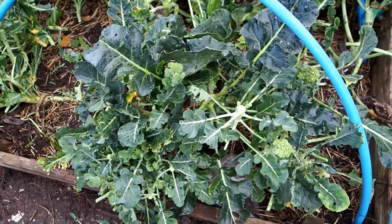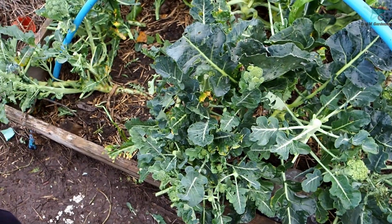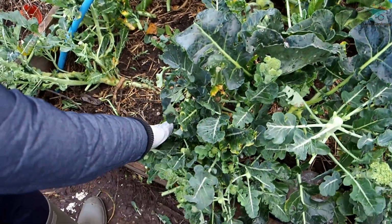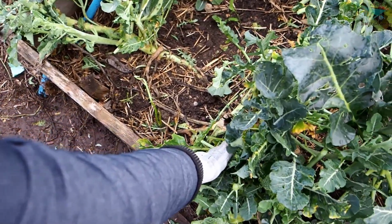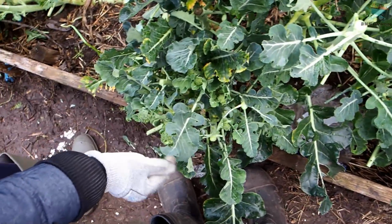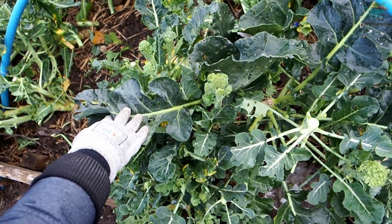Hi everyone, so we've just finished clearing out some of the broccoli. We've cut back some of the more decayed leaves, so you can see there's quite a lot of space here. Some of the broccoli is kind of rotting down now, so I don't think that will come back up. There might be a few pieces still left when we come back again, but there's not much left here now, it's just the decayed leaves.